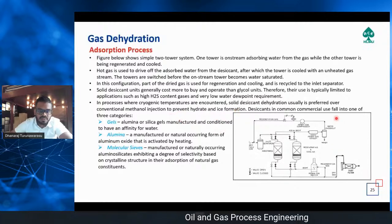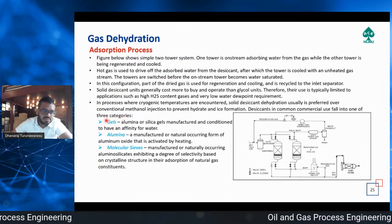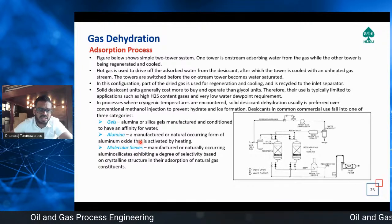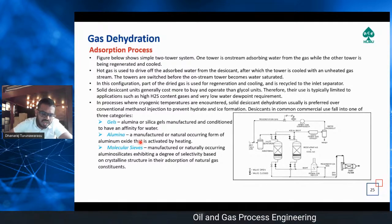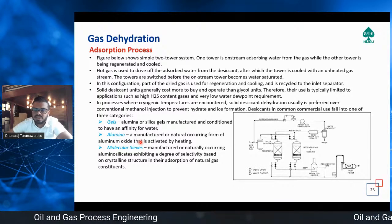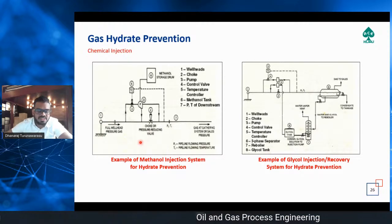So these are the three categories that we can see for an adsorption process: the gel desiccant, alumina desiccant, and molecular sieve desiccants. They are just a solid bed that removes water through an adsorption process. All right. Okay, next system would be our chemical injection system.